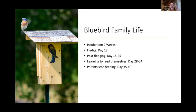Now day 28 to 34, the young are starting to learn to pick up food from the grass on their own, but their feedings are still being supplemented by the bluebird parents. And so it's really not until day 40 that the parents consider the young independent. So it's like a month after the chicks fledge when they really are on their own. So it takes a while.